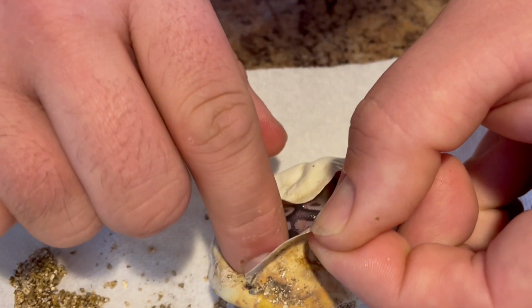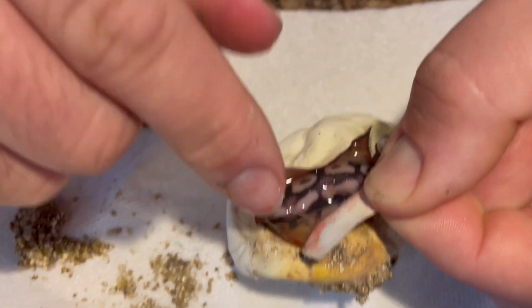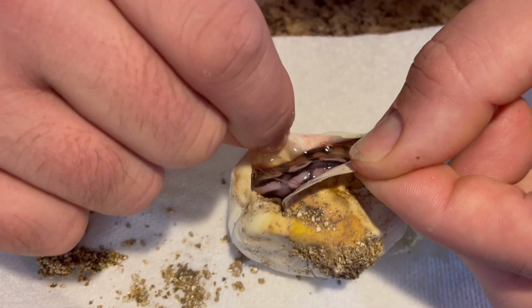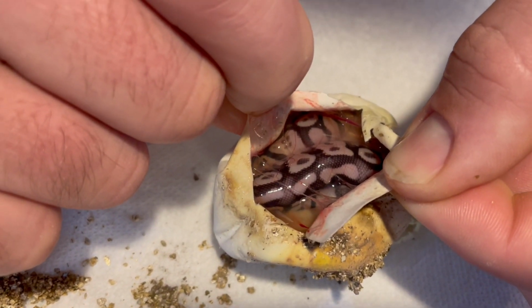Where's the head? Everything look okay in there? Yeah. Is that yolk right there? It could be. The yolk might be, yeah, that was on the bottom, so the yolk is stuck. But everything else looks okay. All right. It's moving in. All right.